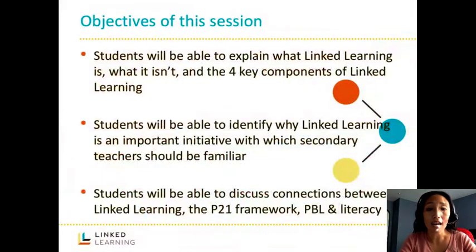The objectives of this session are for you to be able to explain what linked learning is, what it isn't, and the four key components of linked learning. You should also be able to identify why linked learning is an important initiative with which secondary teachers should be familiar, and you should be able to discuss connections between linked learning, the P21 framework, which we'll be reading about this week, project-based learning, which you'll be watching a video about, and literacies, the topic of this course.